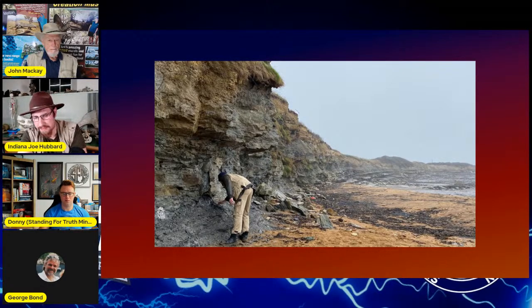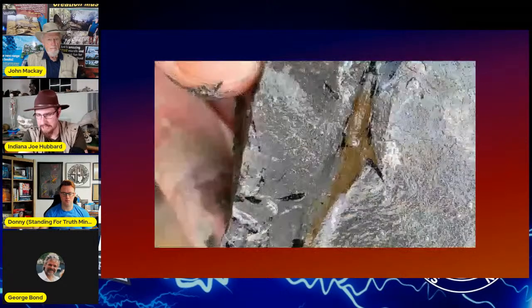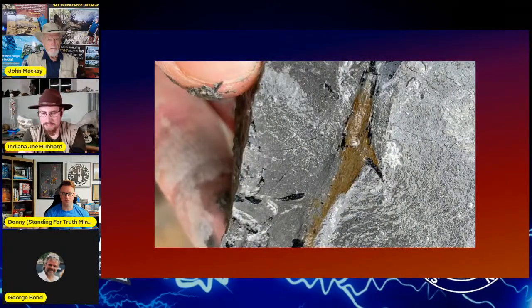Okay, what rocks are we dealing with? Well, Carboniferous, about 318 million years old, according to the British Geological Survey. Yeah, these rocks are supposed to be very old indeed. And look what we're finding inside of them. Yeah, more fossil thorns.